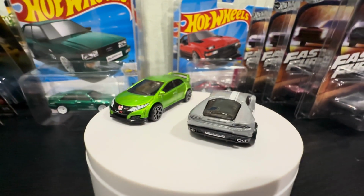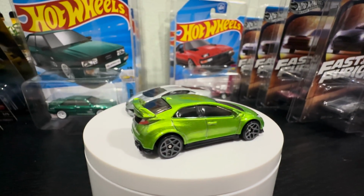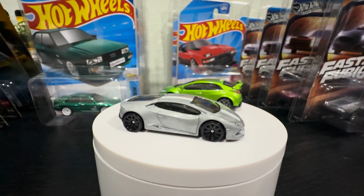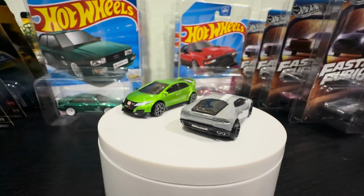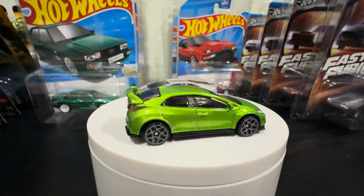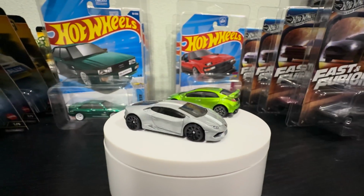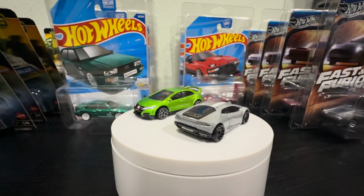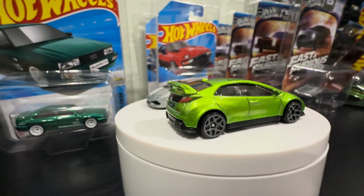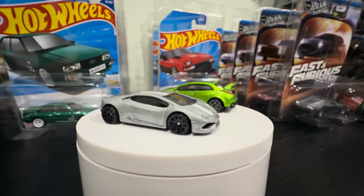You can see here we have a Lamborghini Huracan, and a 2016 Honda Civic Type R in green. These things were, I believe, from a 20 pack, so these could be released here soon this year on a mainline card. I believe this 2016 Civic Type R here would not be USDM spec, because I do not believe they had a Type R in the States in 2016. I think it was like 2017 or 2018 when they first released the Civic Type R. I believe this is a different body as well. You can see the rear hatch there. It's a little bit different, so I think that is like a Euro spec Type R.